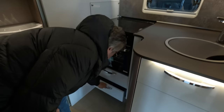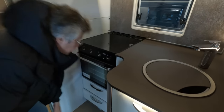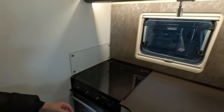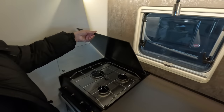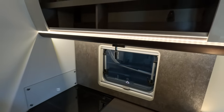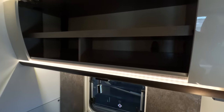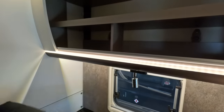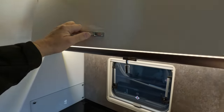I assume that's just a drawer, isn't it? Sort of cooker. It's a triplex, isn't it? Yeah, so just three gas. Massive locker there. It's a bit small, that shelf, isn't it? Yeah, that's all right. It'll be all right for you.